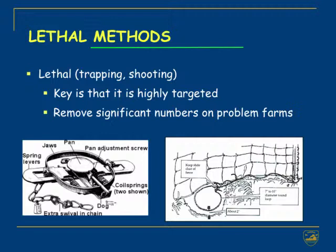My main goal is getting rid of the problem coyotes. And that's mainly what I'm geared for more than getting rid of them, because you can't get rid of them. They're going to move right back in.